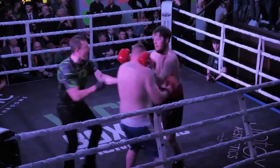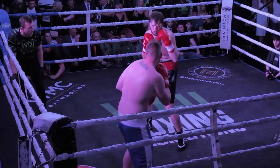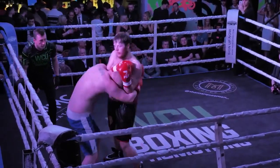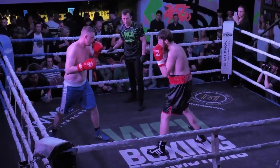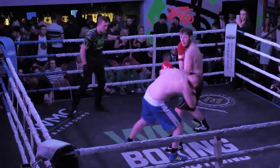Good right hand from Eathan, lands flush on the chin of Walker after their brief amount of success in the corner. Ryan giving him some feints. Pouring that left hook to set up that right hand. Treating the hips like a coiled spring, just twisting himself round. I like Ryan's movement.